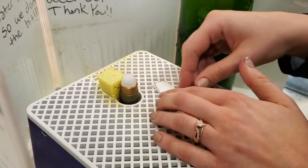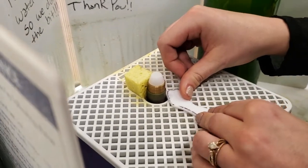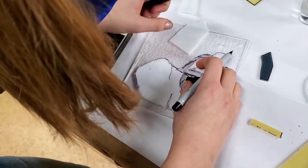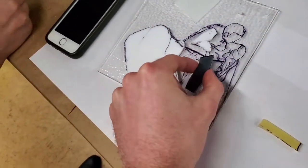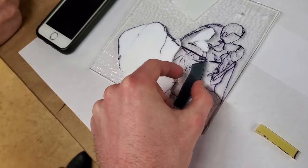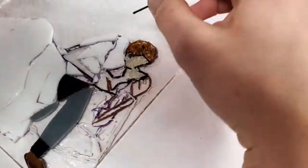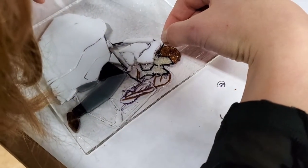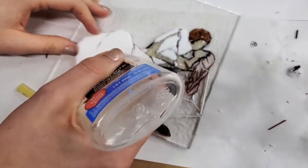Okay, we learned how to use the grinder. We just have to make sure the sponge is mostly done. Hopefully it fits up there. It doesn't look that bad. It could be better. It's so exciting. I think this thing's done, actually.